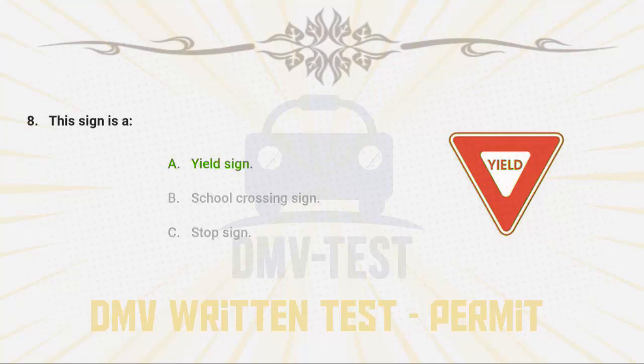A. Yield sign. A downward-facing triangular sign is always a yield sign. Drivers must be prepared to slow down or stop when approaching a yield sign.